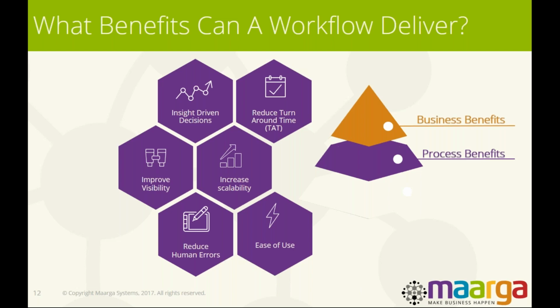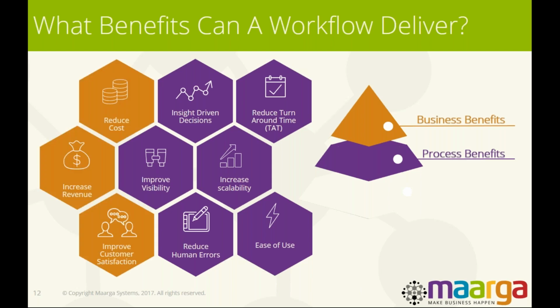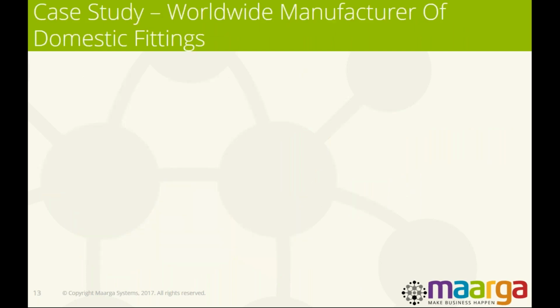What all of this means is you get a lot of data, and you can take decisions based on this data. That's where insight-driven decisions come in. Based on all these process benefits, these all lead to business benefits. Essentially, your revenue increases, your costs reduce. Ultimately, it also leads to increased customer satisfaction.